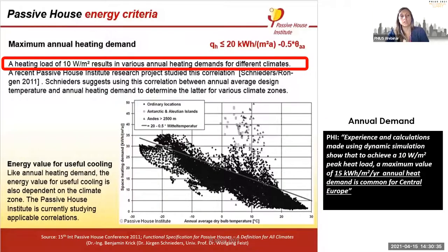And then studies showed that when you met that 10 watts per meter squared peak heating load, it resulted in various annual heating demands for different climates. So remember, the peak heating load was set by how much heat you could deliver through the fresh air ventilation system. And then if you designed to that load, you would use a different amount of heating over the course of the year. And that's what this chart shows. This red line down here is where they set the annual demand at 15, but you can see based on the outdoor temperature that the annual demand might be all the way down at close to zero, or it might be up to close to 35, depending on what the average annual temperature is, right? So somewhere like Chicago, Alaska versus Florida, you design to that 10 watts per meter squared, you're going to get a different number for annual demand.